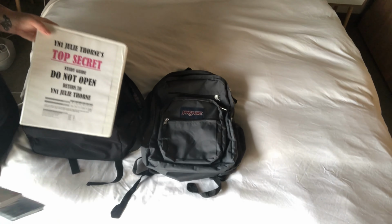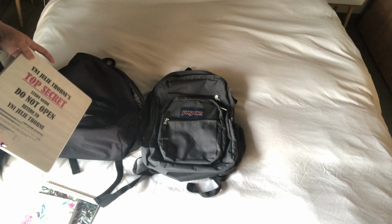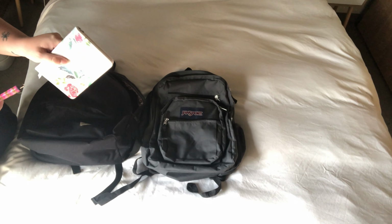This is what I've been using to study for a test that we take to make rank. So I've been using that. And my planner, a little book that I take notes in when I'm studying.